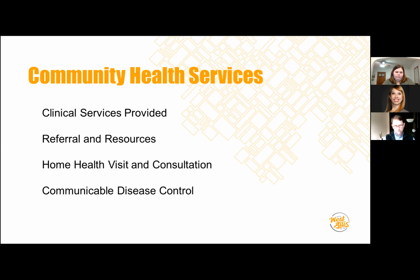A primary function and role of your local health department, including the West Allis Health Department, is communicable disease control. So largely what that entails is follow up with individuals and, as needed, organizations on all reportable communicable diseases, including COVID-19, to provide information, guidance, and counseling.